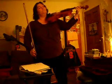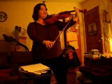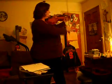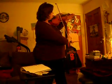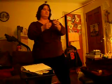Hold it up like this. Make sure your chin is in the chin rest. Make sure that this is not like this. Take your bow, hold it like this, and just across the bow. Just a little sample, nothing major. When you're done, always loosen the string of the hair and put it away.